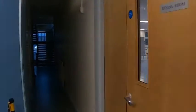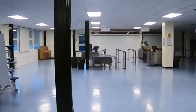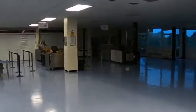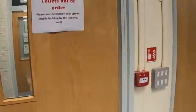And we're just about to enter the dining room. The dining room offers provisions before school, at break time and at lunchtime. All the tables are packed away, but this is a very busy area. In addition to this space, we also have outdoor dining space, and that again is very popular.